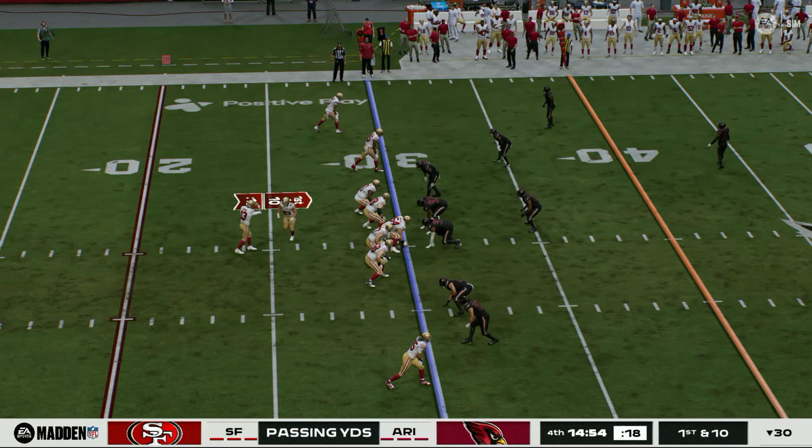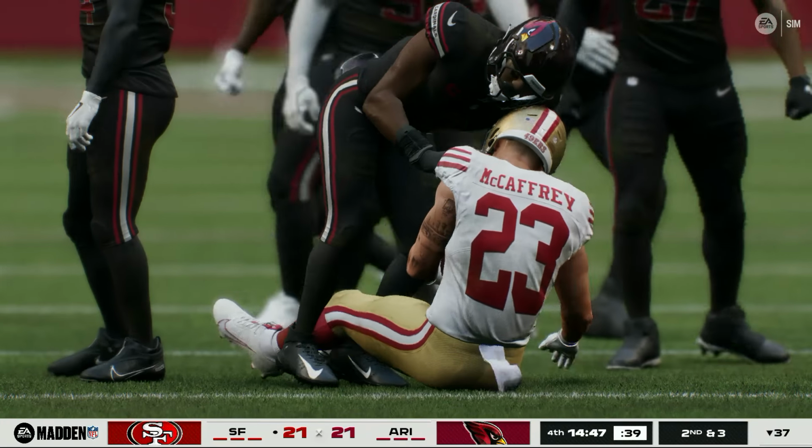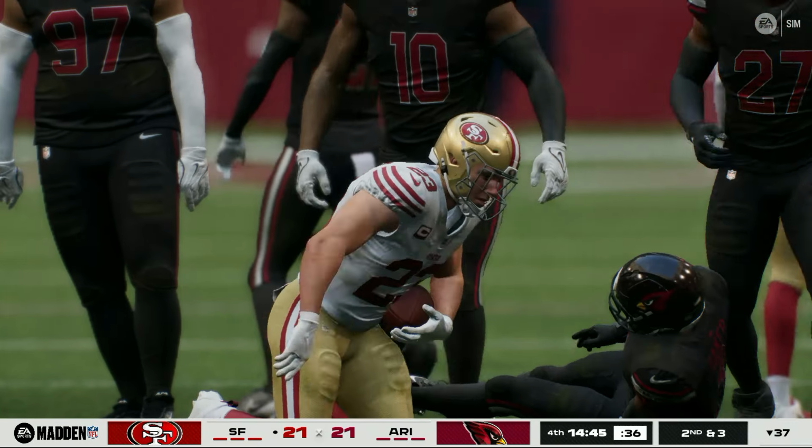The drive starts with a carry by McCaffrey. And he finds some daylight up past the 35-yard line. A pickup of 7. A 7-yard pickup brings up 2nd and 3. So, from the 37, here's 2nd and 3.